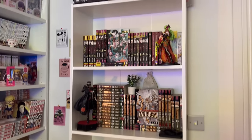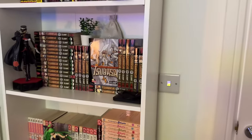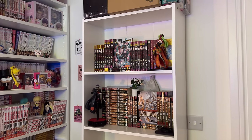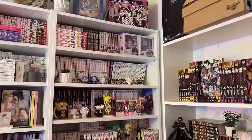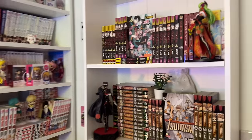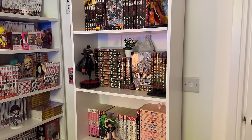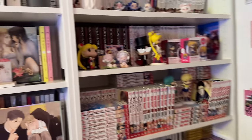I want to put another Billy bookcase here, and I'm gonna basically change my light into a smart light so I don't have to use the switch. And that will be a project for another day, so stay tuned for another building and reorganization. And I'll probably have my Clamp stuff, but I might be able to fit most of my Skip Beat stuff in a separate shelf when that happens.